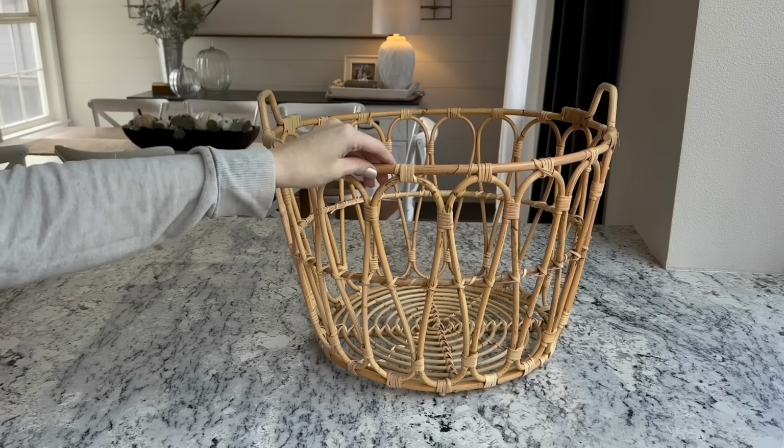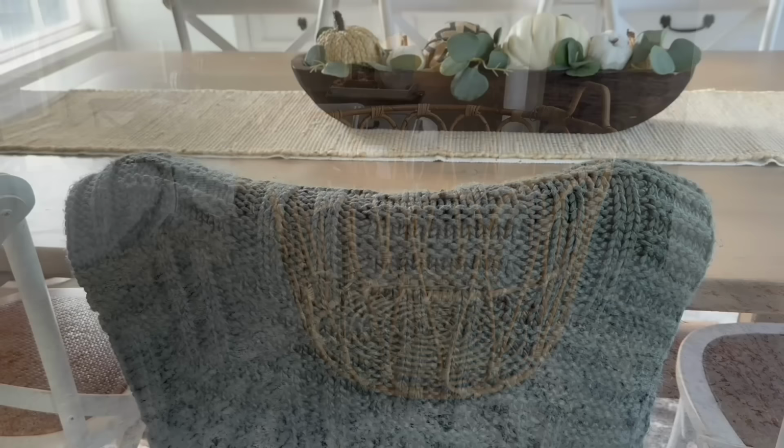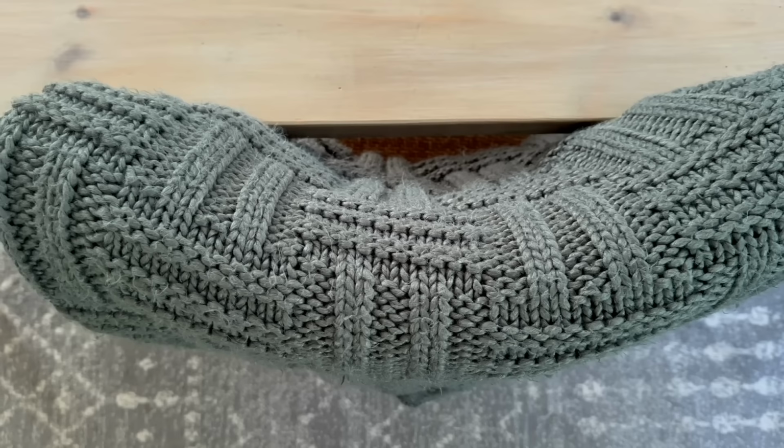My first find of today was this basket. This is originally from IKEA and it is currently selling for $30. It does show some signs of wear, but I think it's still a really nice usable basket. And this green knit throw blanket here is a Studio McGee blanket from Target. And this is no longer in stock, but it looked like it originally sold between $30 and $35.